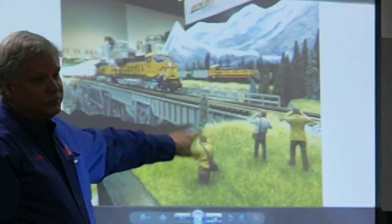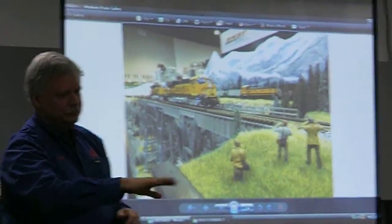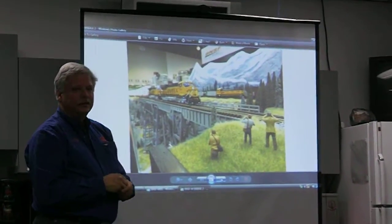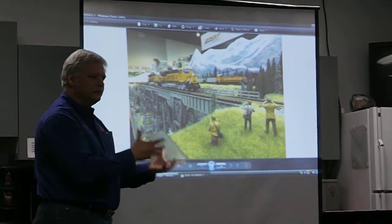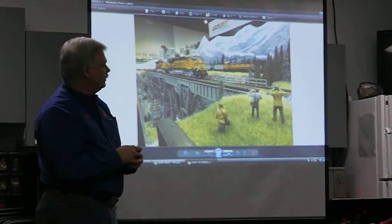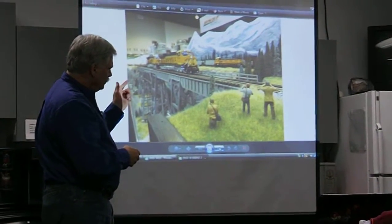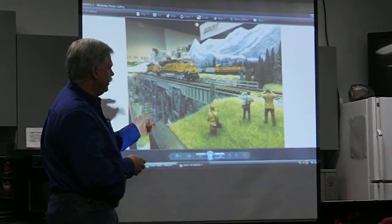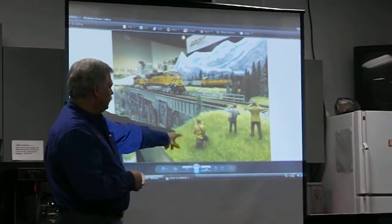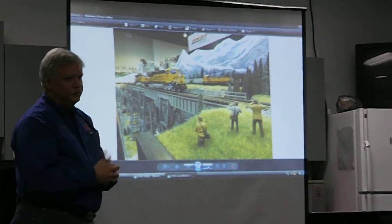Grass, flocked grass. I barely ever use just green mat. Learn how to use a flocking system. It's expensive if you buy the pre-made ones. There are cheap flocking machines that you can make. It's not rocket science. Learn how to use one. They're very, very effective. He's standing in tall grass. He's kneeling down in tall grass there. It just adds so much depth and so much realism to it.